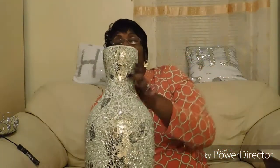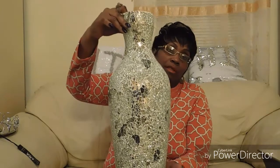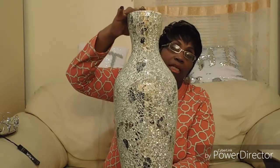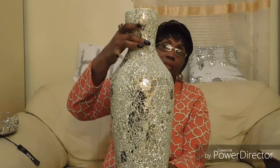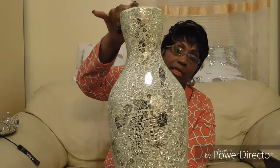Now, I think I want to show this one last. So, let me show you this one right here. Ooh, it is very weighty. Look at this beauty. Isn't this just gorgeous? See that mural mosaic look. It weighs a ton though, but I love it. I can't wait to display this. And this one was $24.99. Isn't this gorgeous?